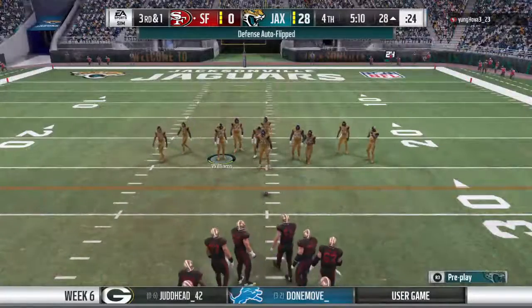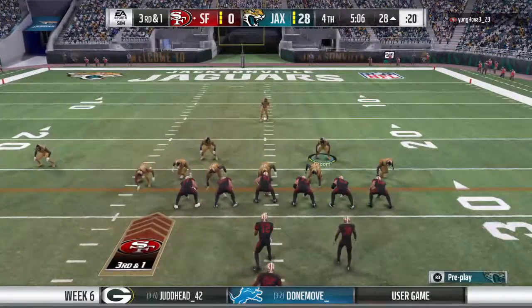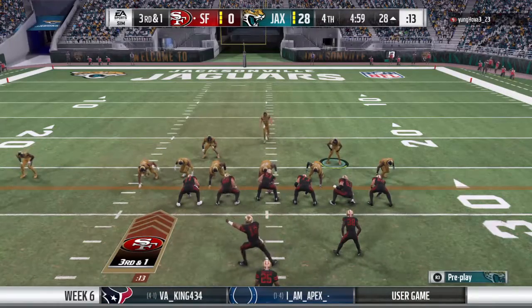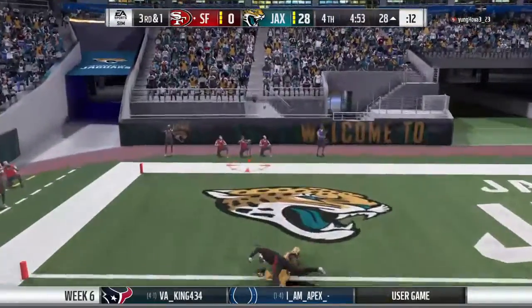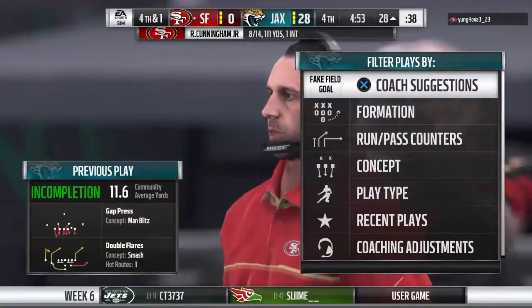The Niners on 3rd down. Not good. 0 for 4 thus far. They're up against a 3rd-and-1 situation. Come on, let's go. Here we go. Now this time he'll look to throw. And incomplete here on 3rd down.